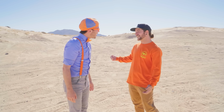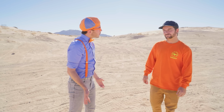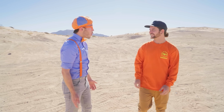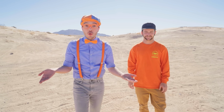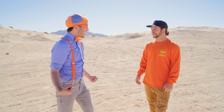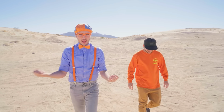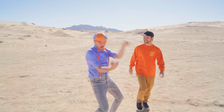Yeah, those hills are sand dunes. Oh, sand dunes? Did someone make them? Nope, just nature, wind and sand. Oh, that's so cool. Wait a minute, sand dune, dune buggy. Do we get to ride on the sand dunes? Just you today. Awesome, I am so excited to ride on a sand dune and drive a dune buggy.